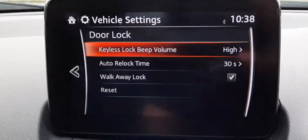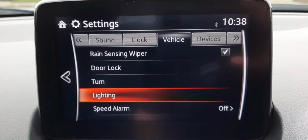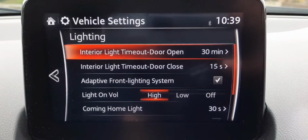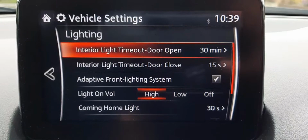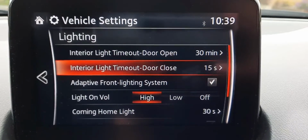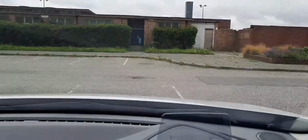And then you've got other nice convenience settings like interior light timeout, so 30 seconds. So if you have the doors open for more than 30 minutes, lights will go out, stop your battery from going flat. The light will close after 15 seconds after closing the door. You've got adaptive front light system, so the lights turn as you turn, which is absolutely amazing. It means you get to see everything.